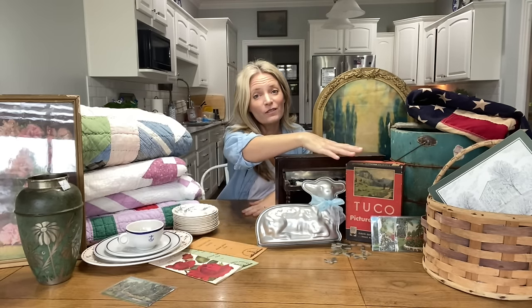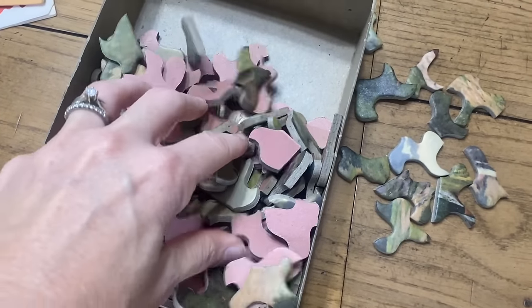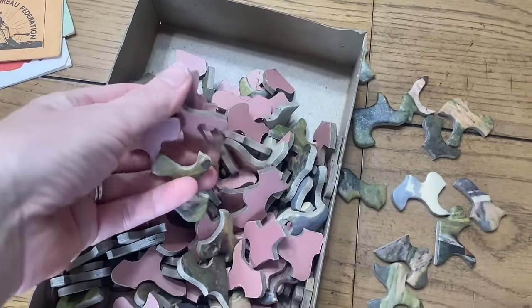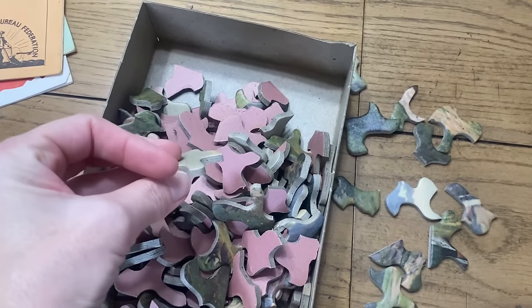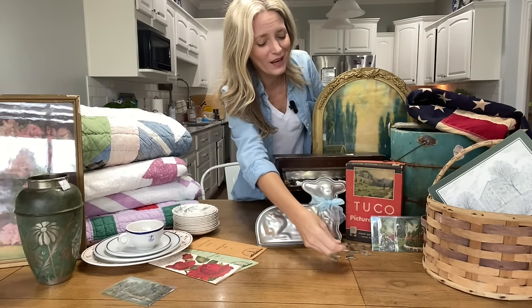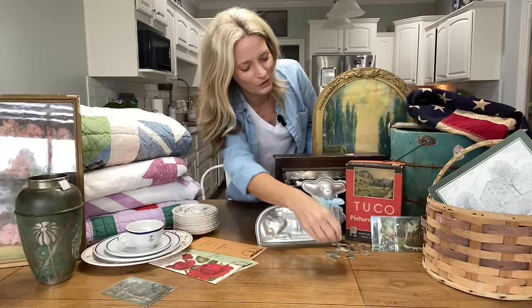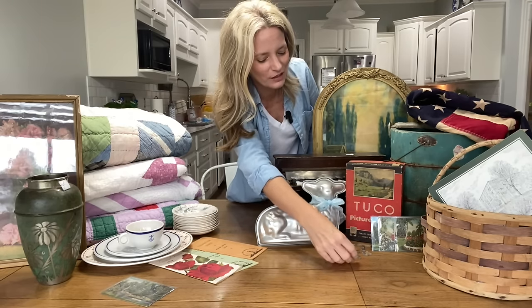I also grabbed there this vintage puzzle. I've never seen one like this before. I thought it was really neat, though. And I like how thick and chunky all of the pieces are. Just interesting. I have no idea if they're all in the box, and I'm certainly not going to try and put them all together because look, they're kind of funky.